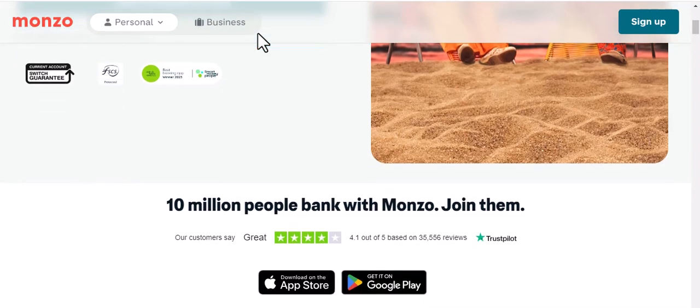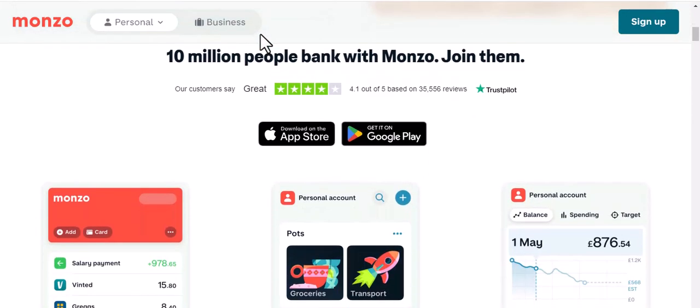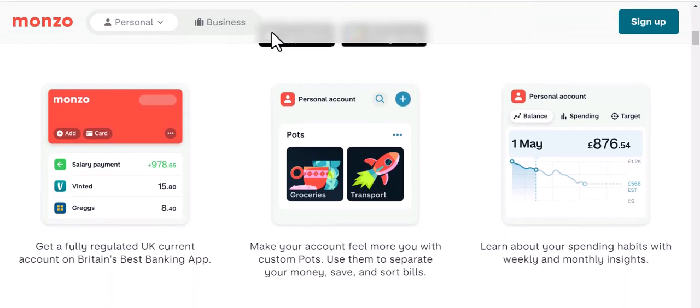To avoid these situations altogether, there are a few proactive steps you can take. Firstly, ensure your Monzo app is always up to date. App updates often include bug fixes and improvements that can enhance the reliability of notifications and other features. You can usually update your apps through the App Store for iOS or the Google Play Store for Android.